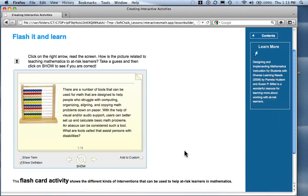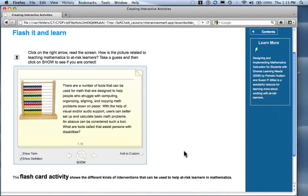This next activity is called a flashcard activity. On the card, you can type text, add a picture, and talk about the information. In this particular case, I'm asking, advocates can be considered such a tool. What are tools called that assist persons with disabilities? I engaged my students in the conversation, and they said assistive technology.